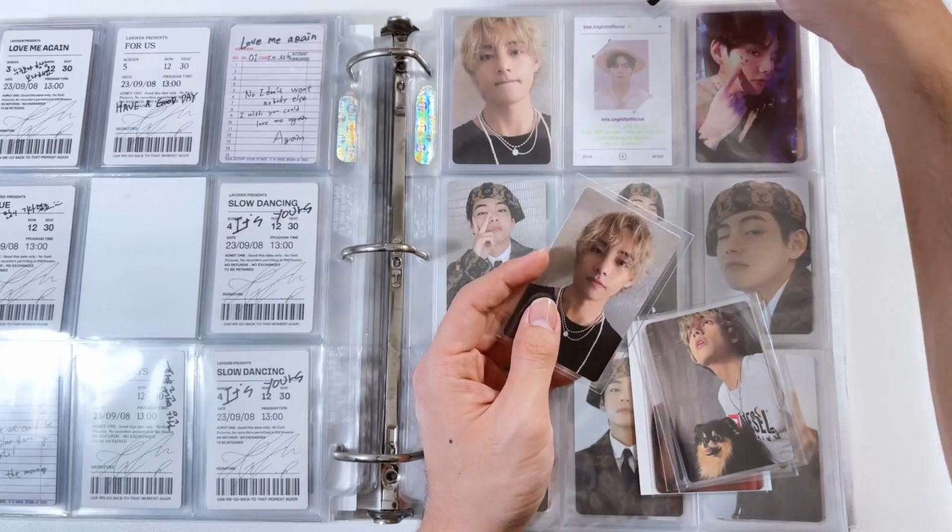Like for Somi, I do have the Game Plan Nemo version and stuff. So it's about time I gave her her own collect books, even though I don't know when the next time she's going to release a physical. Those are my pulls from one Barnes & Noble album, if you guys watch my collective haul.